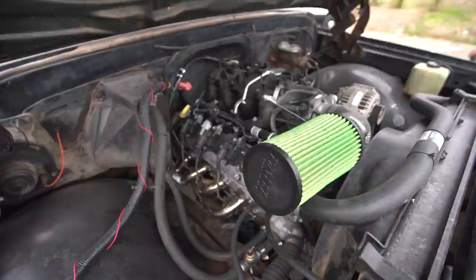However, they didn't upgrade the brake system. The brakes are drum brakes all the way around. There's no power booster. So this thing's got like 1968 brakes and a 2020 engine. If it had power disc brakes.